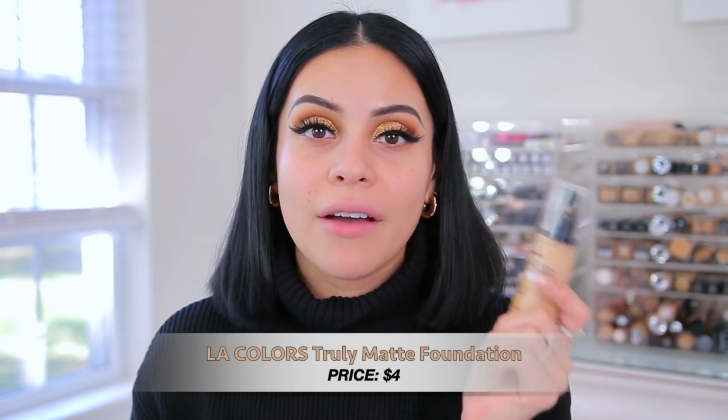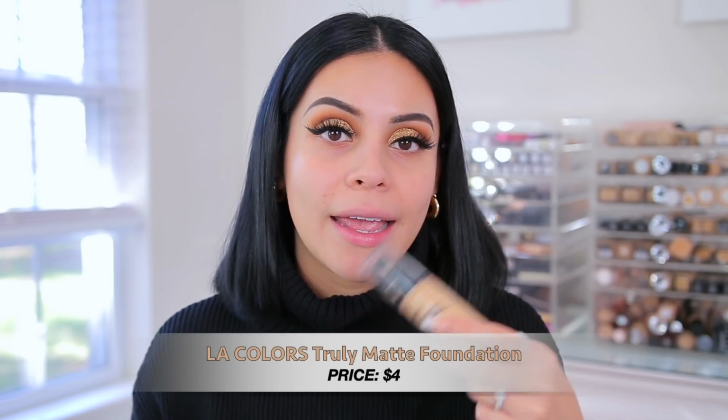For foundation, I'm gonna go in with the LA Colors Truly Matte High Pigment Foundation. I love this foundation. It has great coverage, beautiful finish. It lasts all day and it's $4 actually. It used to be $6, now it's $4. When I was looking up this foundation, you can find it at Family Dollar, Big Lots also, like random places, even like Five Below, but it's really, really good and I like it. So I'm gonna use the shade Soft Beige.